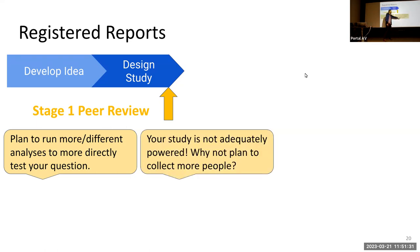Or your study's not adequately powered. Why not add more people or more data points? Again, easier said than done. It takes time, takes money. But it's easier to address now because you can say, yes, you're right. Maybe I do need to raise my power a little bit more. Maybe we do need to collect more participants and extend how long it's going to take.